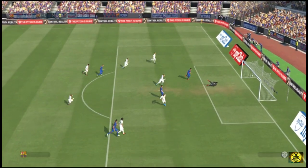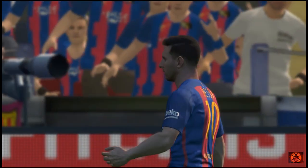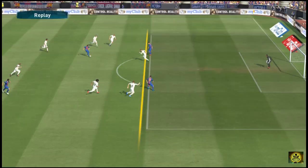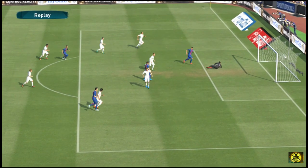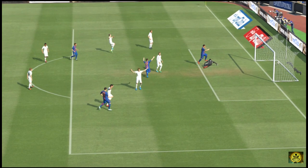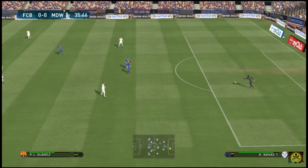Messi. He scores! Oh, that's not going to count. And we go again. Yeah, the assistant called it correctly. There's some disagreement, as usual, but they've got it right. A moment's uncertainty there, but it is the right call.